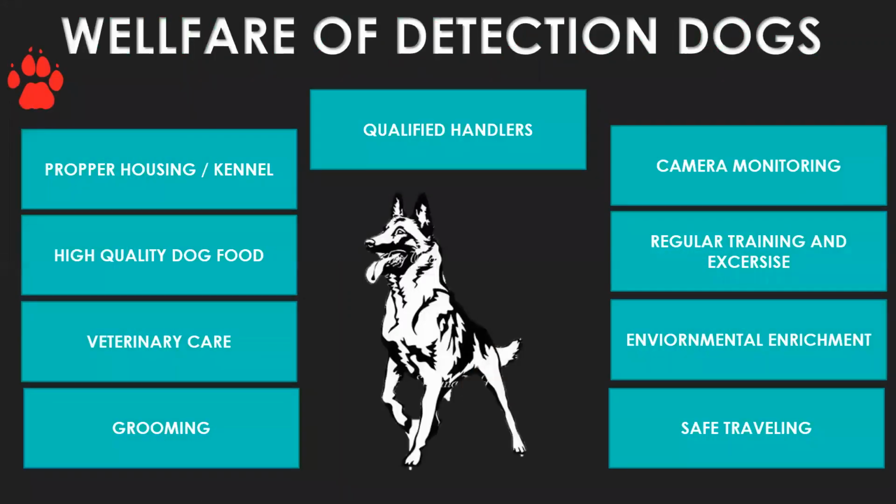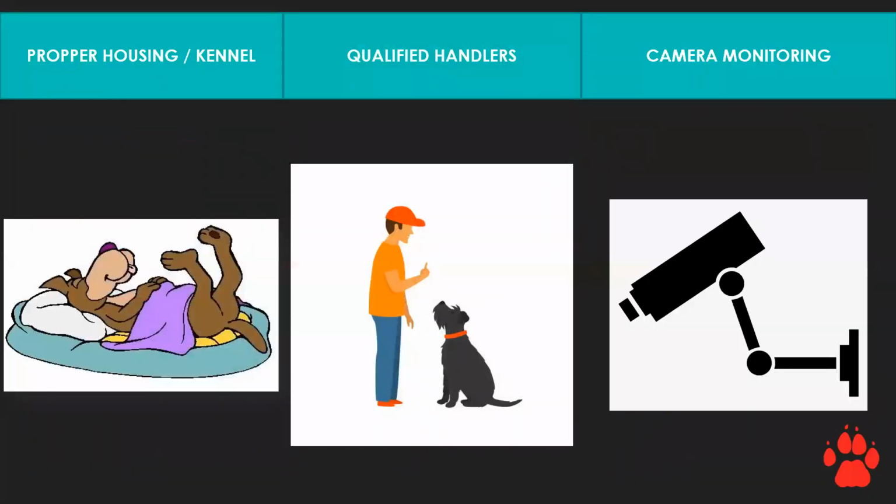Okay. Last but not least, the welfare of our detection dogs. So what do we need to look after our canines? First of all, qualified handlers. So we would like to have qualified handlers working with our dogs. We're going to go slide by slide. So on the first slide, there's our qualified handler looking after our dog.